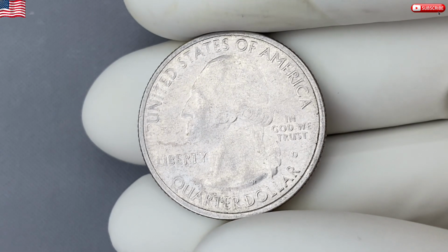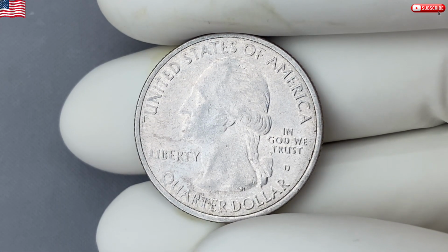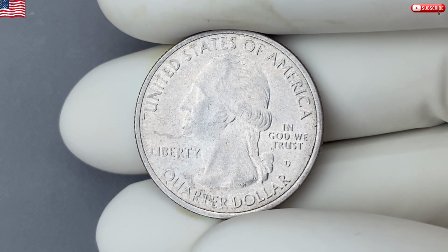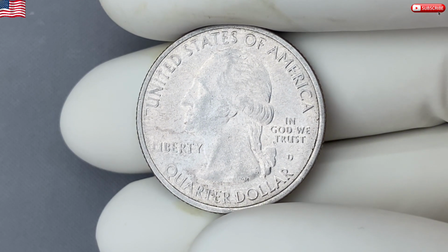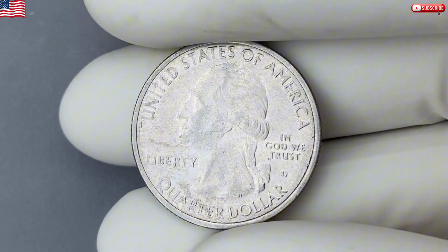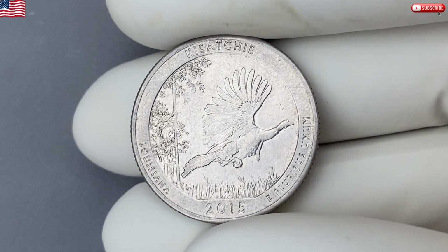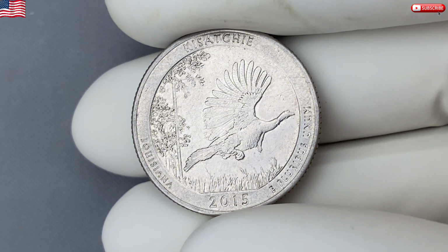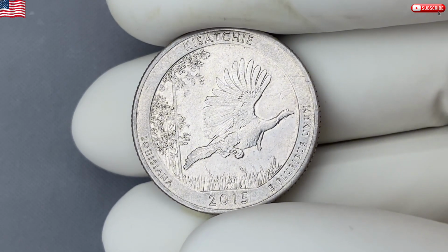It's this very combination, a dramatic mint error and immaculate preservation, that led to the sale of one special 2015 Kisatchie quarter for an astonishing amount. Are you ready for it? That particular coin, featuring a rare double die and graded in near-perfect condition, sold for a jaw-dropping 76,000 United States dollars. Yes, you heard that right, $76,000. All for a 25-cent piece that most people wouldn't think twice about.